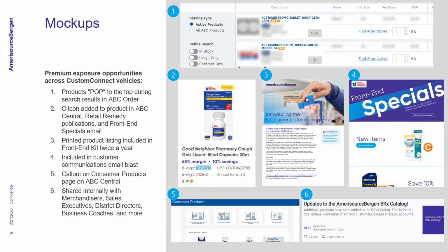So some of the mock-ups that are available, and you can see the list on the left matches with the images on the right. So it's premium exposure opportunities across our Custom Connect vehicles. So first, the products pop to the top during the search results in ABC order. That's that first image across the top of the screen there. You can see that orange C. It might be a little bit small on your screens, but you can see that orange C right underneath the product name. So that's the indicator that that product is part of the consumer catalog.